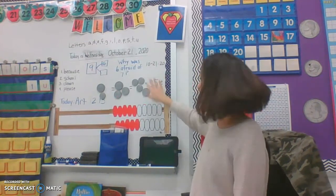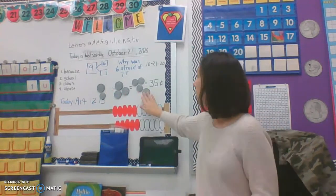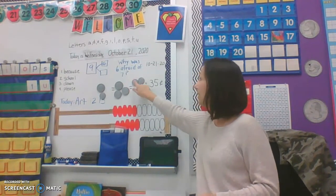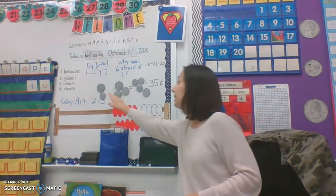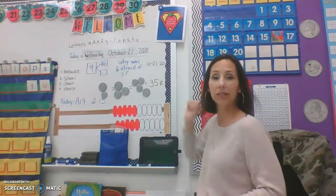Whoops. All right, and then this way here, which these are not the only ways, these are just three ways, are 3 dimes and 1 nickel. So a dime is worth 10, so we could count 10, 20, 30, 35. And if you notice, I put an equal sign. This equals this equals this equals this, just like we've been talking about in math. Whatever is on one side is equal to what is on the other. All right, so see if you can think of a different way of making 35 cents.